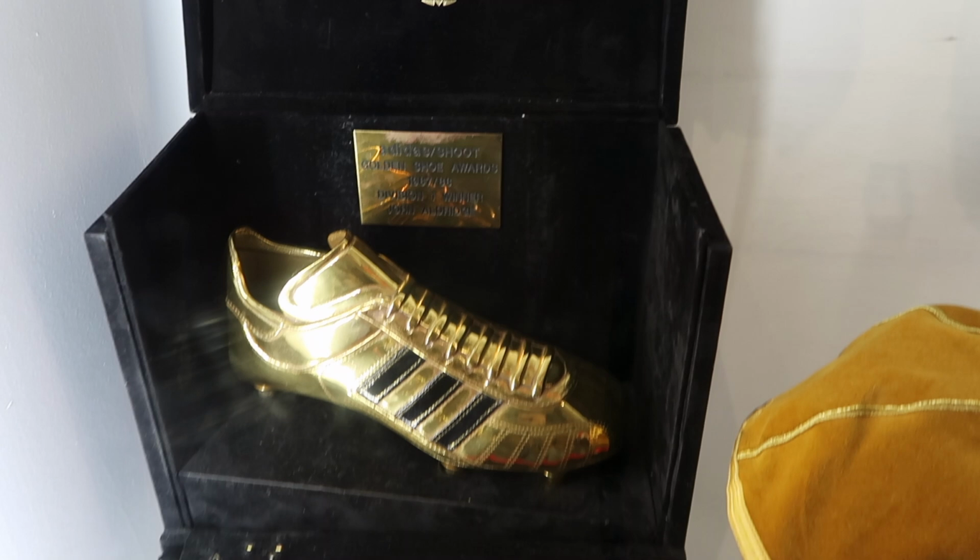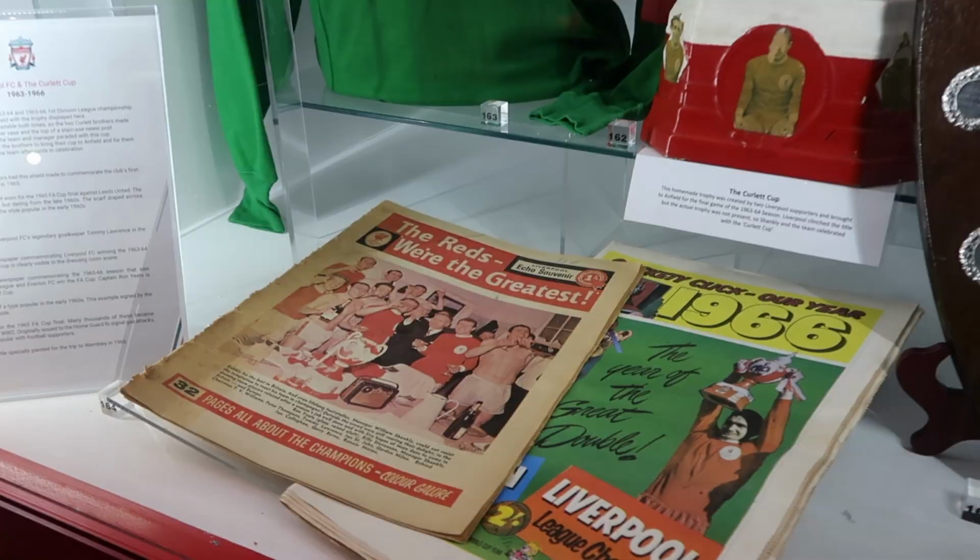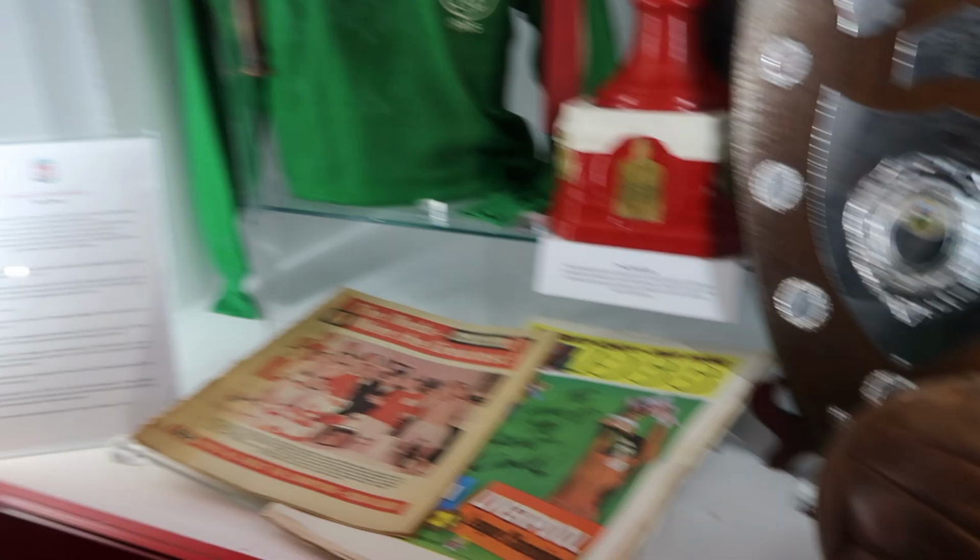But there was a golden shoe here from Adidas that was given to John Aldridge, which you can't wear. It'd probably break your foot if you tried to put it in, but it is pretty cool. This is like a nice little nod to the old Kop. There's the old leather football. There's also the rattlers, which is pretty cool.